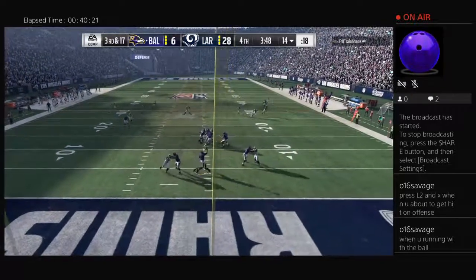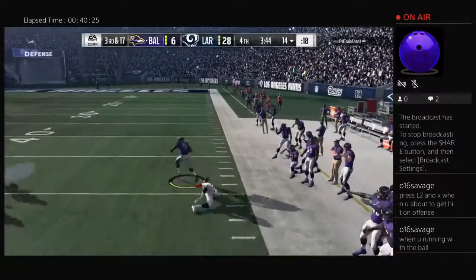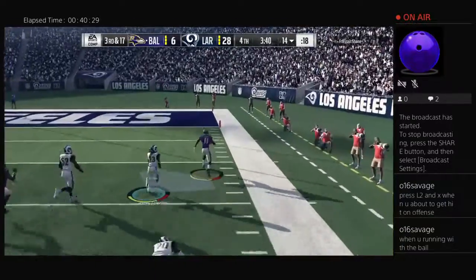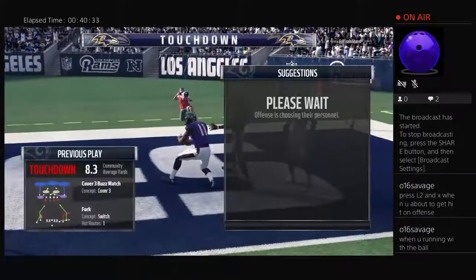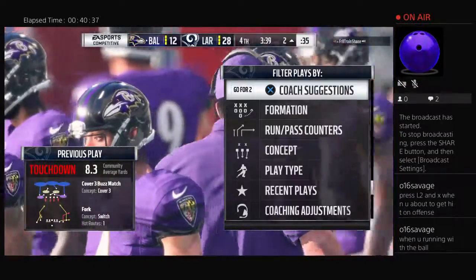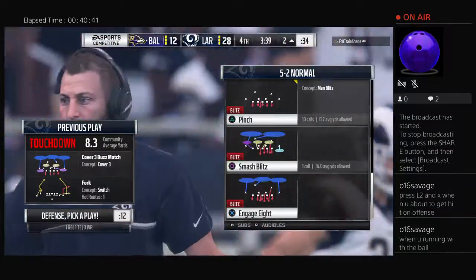Operating out of the gun, Flacco. That is caught. It's Perriman. Powers past him at midfield. Breshad Perriman off to the races. And all the way in for a Ravens touchdown. Breshad Perriman taking it in. And the Ravens cut into that lead.